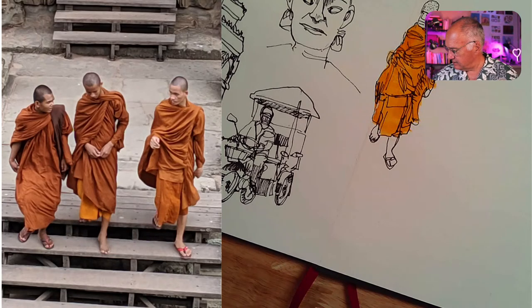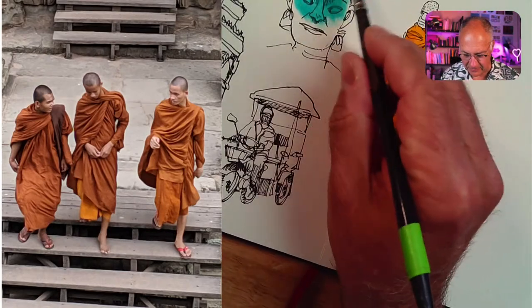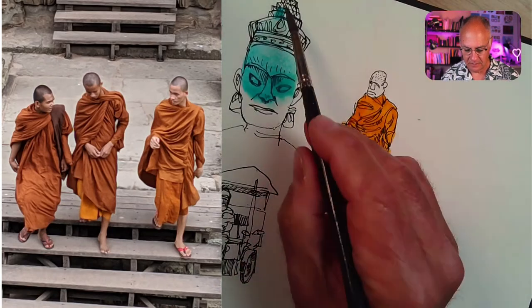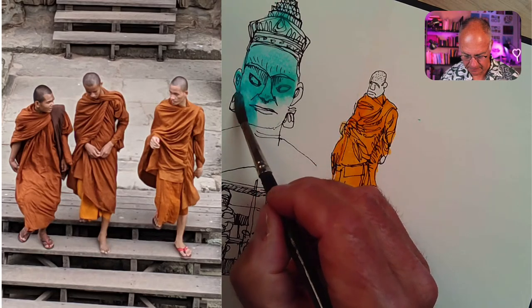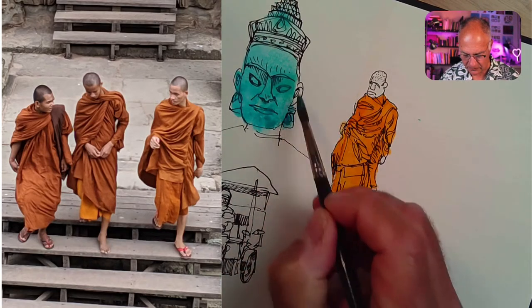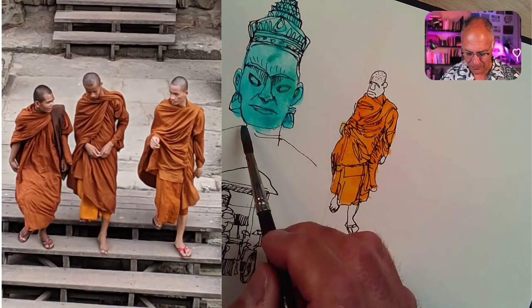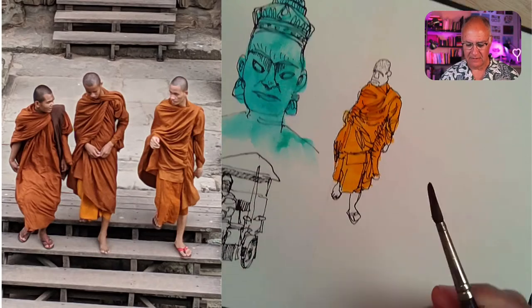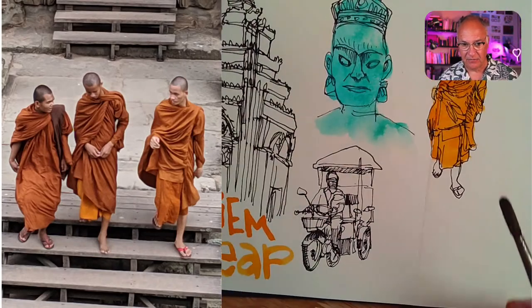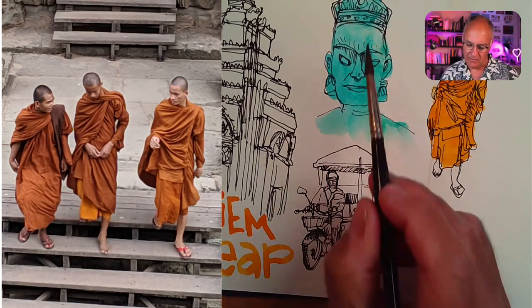And what else? Let's just paint this guy a flat color too. It's fairly evident that this is not a living person. Just in case you thought, wait a minute, was that the maitre d' in my hotel? No. So we can just hit this stuff up with a few different colors. If we wanted to, we could make every single thing into an individual color. I'm not sure that I'm going to do that.